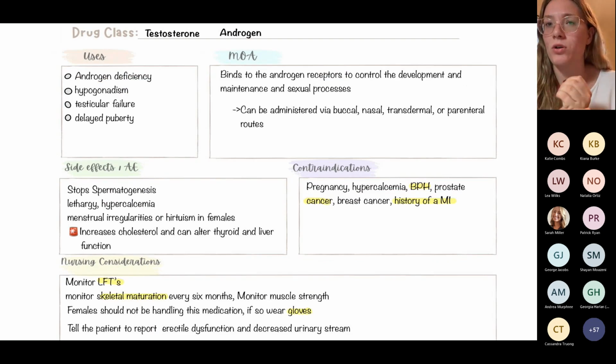Up next, we have our testosterone, our androgens, okay? This is usually used for patients that have testicular failure, delayed puberty, or just want more androgens. However, it will be contraindicated in cases of cancer and BPH because it's going to further worsen that, okay? Additionally, with your testosterone, it can cause lots of problems if a female comes in contact with it. So females should not be handling this medication. If so, they must wear gloves. It's also important to do a good urinary assessment on these patients. Like I said, this is going to worsen BPH. Why? Testosterone acts on the prostate. So observe for prostate changes and urinary changes. This drug also will increase your cholesterol.